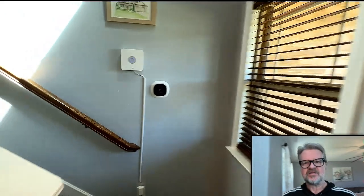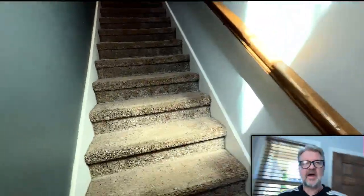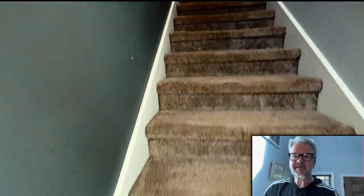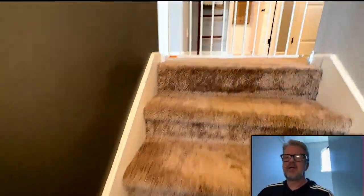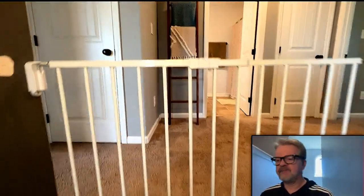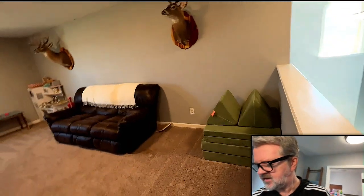So, all right, let's go upstairs. We have another 3 bedrooms upstairs, as well as I think 2 additional bathrooms. So let's go on up. Baby gates. We have those all over my house, but we call them dog gates. All right, cool. You've got a bonus area here at the top of the stairs.